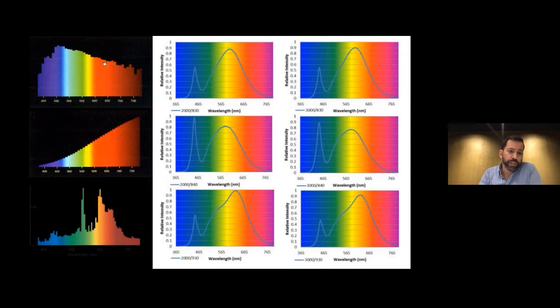But we've got a reasonable amount of each wavelength of light. This middle image on the left is of an old-fashioned incandescent light bulb, and here you have significantly less blue light and a lot more red light, and that's why old-fashioned tungsten or incandescent light bulbs look very warm. And when we dim them and reduce the output, we completely get rid of all of the blue and we end up with very rich warm tones.